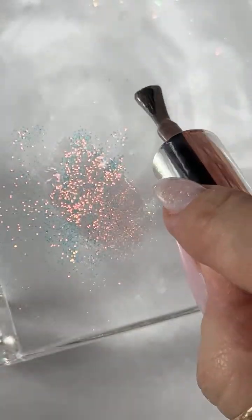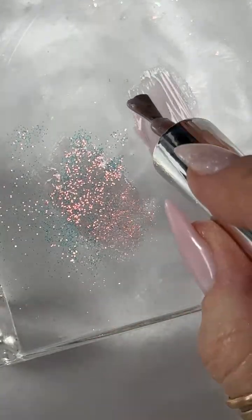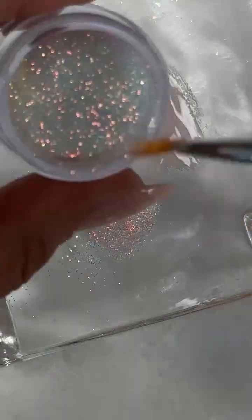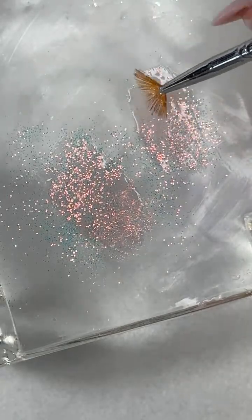Or I could combine them. So I also say, here's another example. You could do both. So what I would do first would be the bigger chunk because if I do the finer, my bigger one's not going to stay on. So again, do your bigger size. Then the little one will fall in between this, and you get the best of both worlds with it. I say we combine them. What do you guys think? I love it. I'm going to do that.